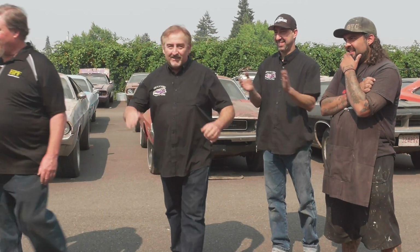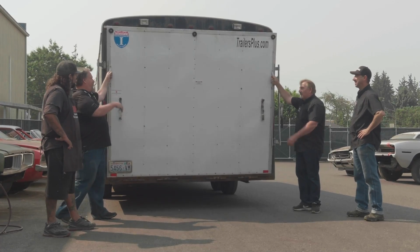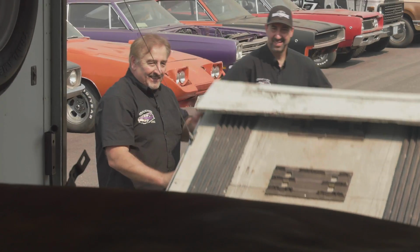Are you ready? Show us your baby. I'm excited. This is awesome. This is it. This is it. 71 Hemi Cuda hardtop. 48 of them, man. What's up, dog? This is the moment. You ready? Let's do it. 1971.